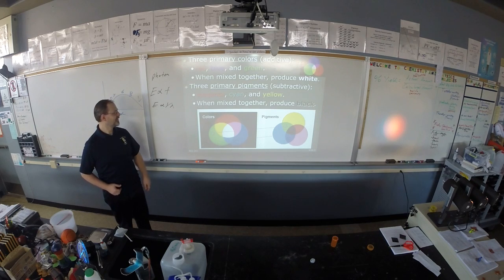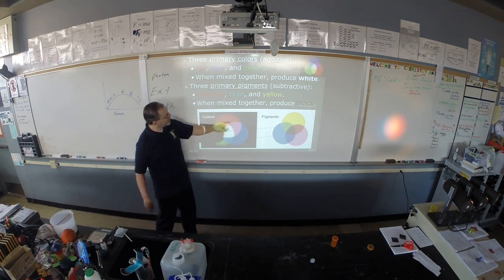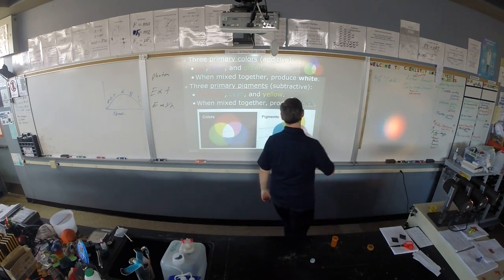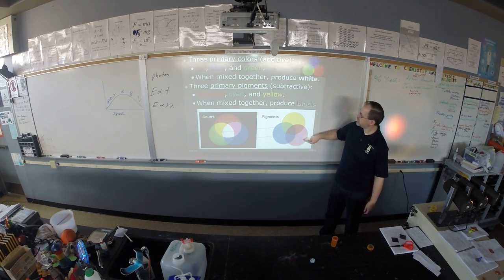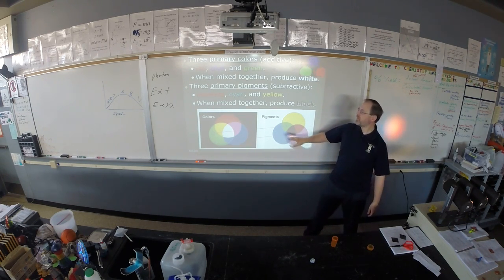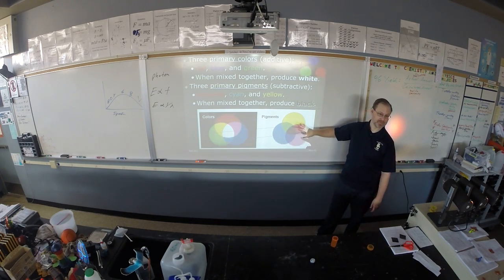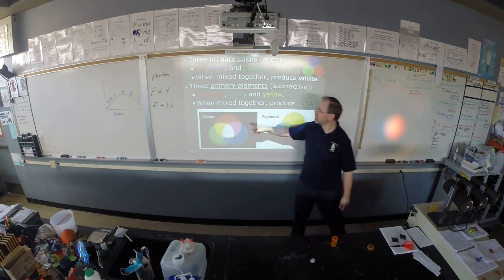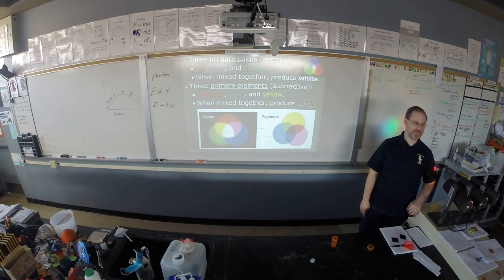Wow. You mix red and green, you get yellow. Red and blue gets you magenta, blue and green gets you cyan. On the other hand, if you mix yellow and cyan, you get green. And if you mix yellow and magenta, you get red. And if you mix cyan and magenta, you get blue. So this is what your phone is doing. This is what your printer is doing. Your printer is laying down pigments to make the primary colors, and your phone is emitting the primary colors to show an image. Pretty cool.